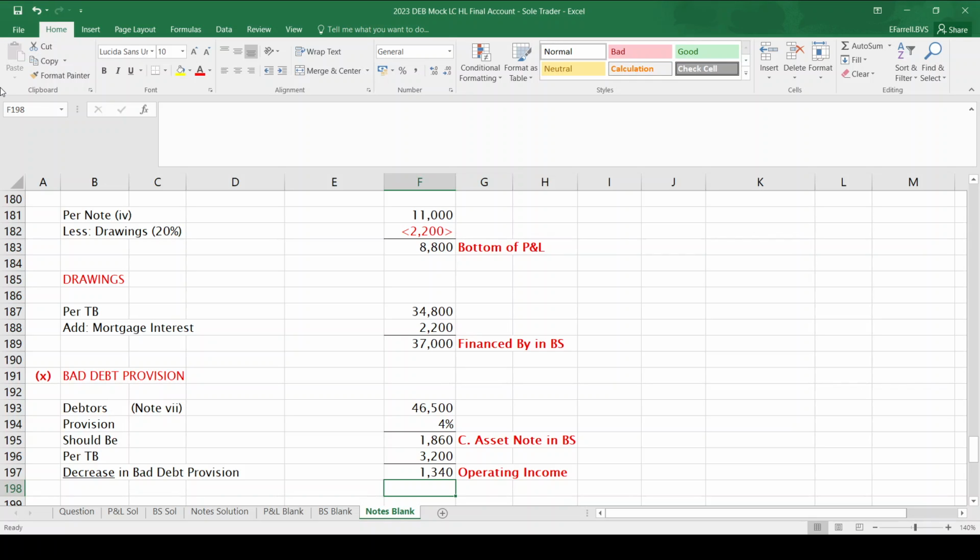and because it's a decrease in a bad debt provision, it'll go in operating income. If it was an increase, let's say it should have been 4,000, and we needed to increase it from 3,200 to 4,000, it needed to increase by 800, and that would be bad. It would be an increase of 800, and that would be a selling and distribution expense.